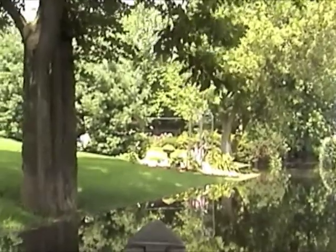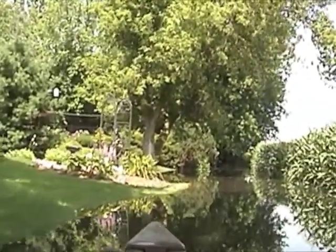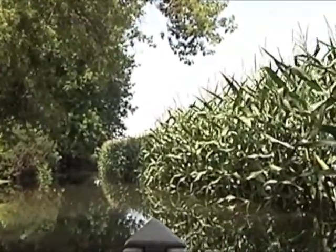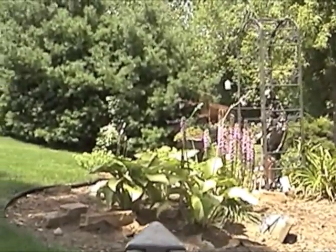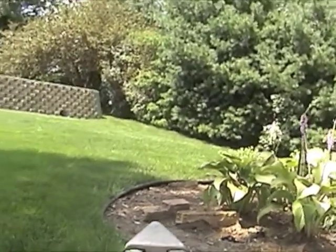That's my fence, garden, flowers behind that fence, my pool. Ah yeah, I can see it. I got a martin birdhouse way up on top over there. Whoa! Back out of here.